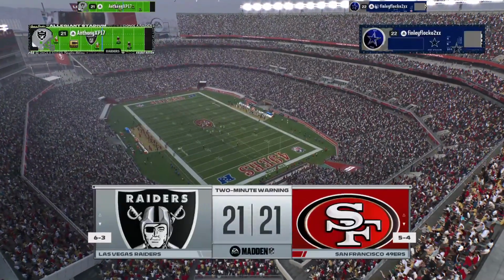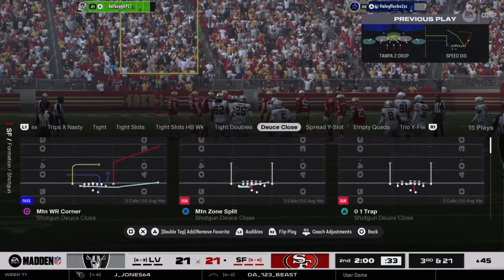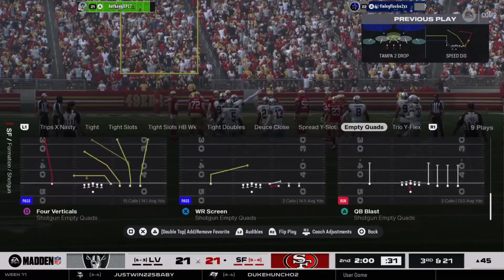Job well done. Well, Brock, a lot of scoring so far as we have reached our 2-minute warning. More football from Levi Stadium in just a moment.